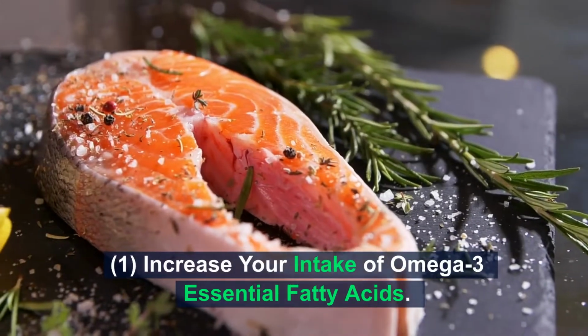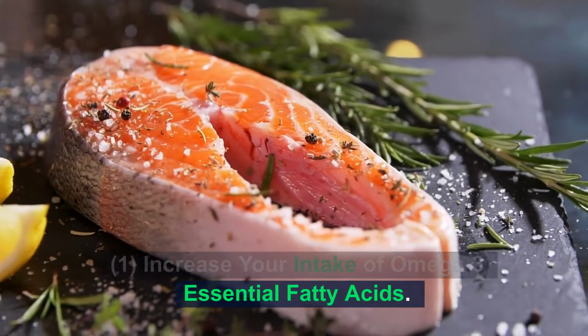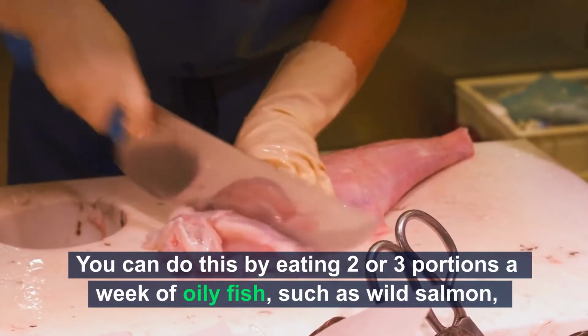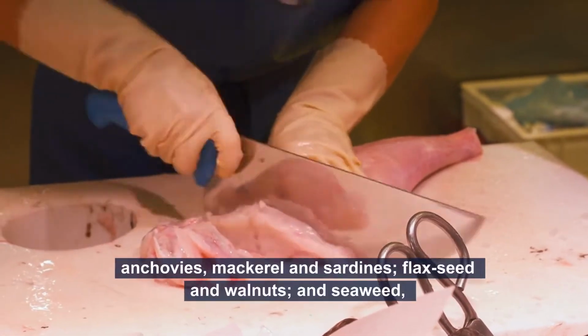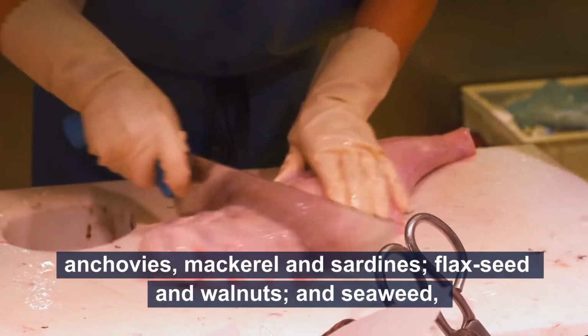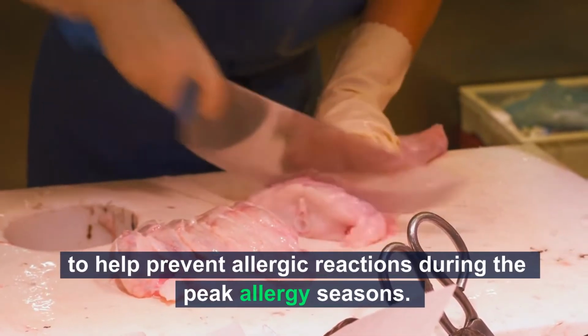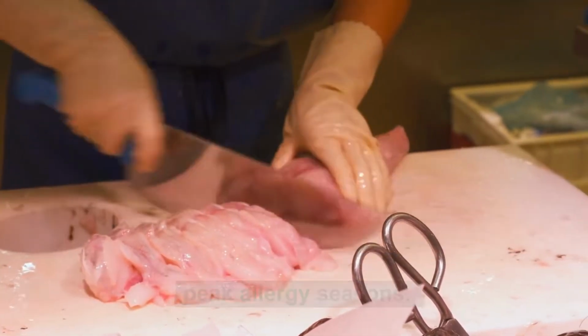1. Increase your intake of omega-3 essential fatty acids. You can do this by eating 2 or 3 portions a week of oily fish, such as wild salmon, anchovies, mackerel and sardines, flaxseed and walnuts, and seaweed, to help prevent allergic reactions during the peak allergy seasons.